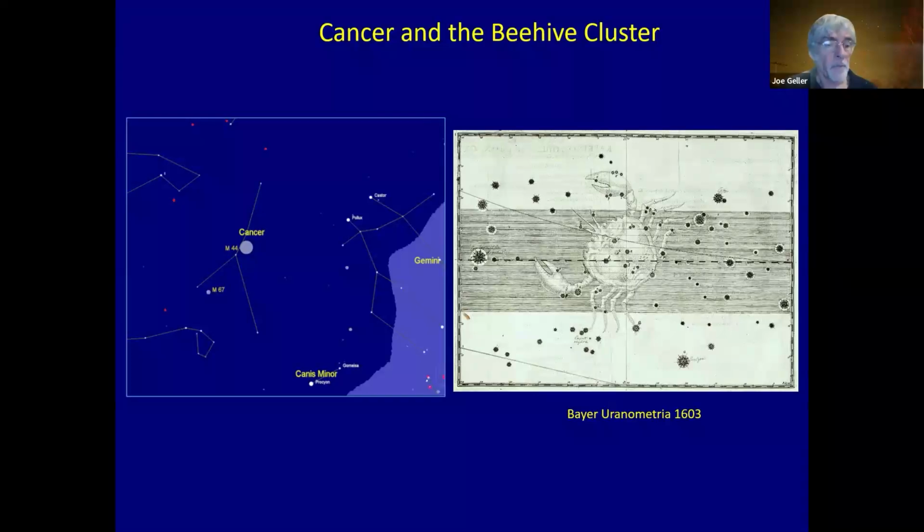Now, Hera, who was the queen of the gods and called Juno by the Romans, didn't like Hercules because she was married to Zeus, and Hercules' mother was somebody else, a mortal, and not Hera. So she tended not to like Zeus's children that were not hers. So after Hercules killed Cancer, the crab, Hera rewarded the crab by placing it in the heavens.